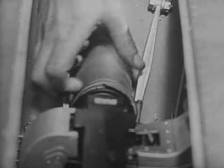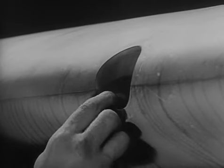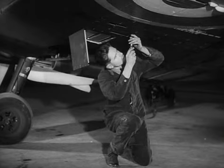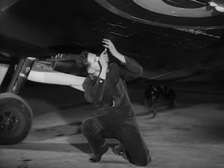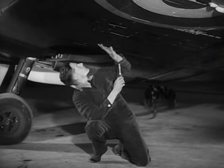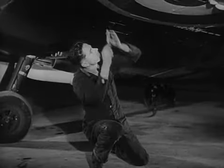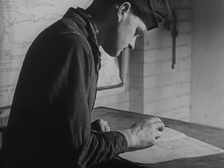He examines the blast tubes for security and the fairings on the leading edge. Lastly, he ensures that the magazine doors and gun panels register correctly and are properly secured. Then the armourer, in his turn, completes and signs the maintenance form.